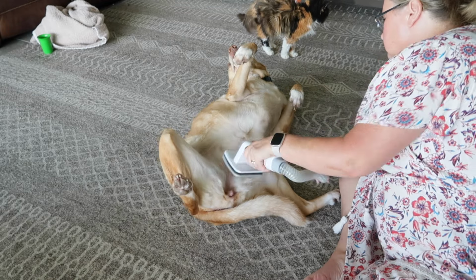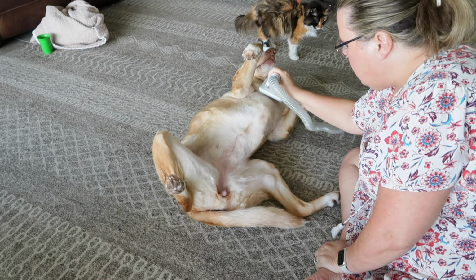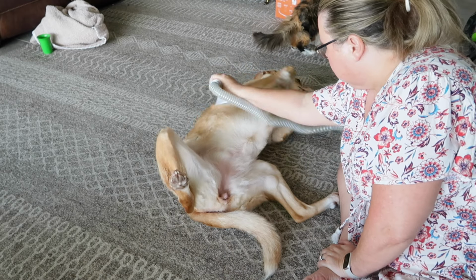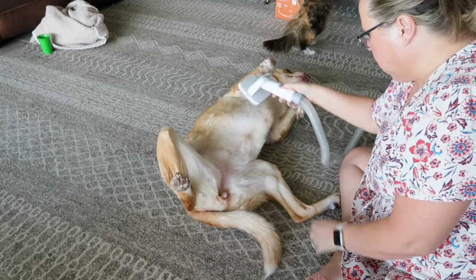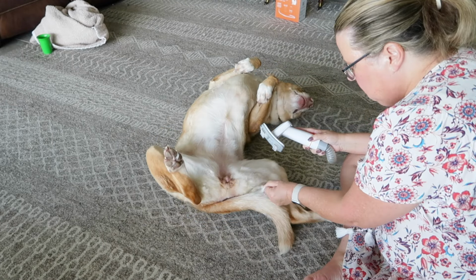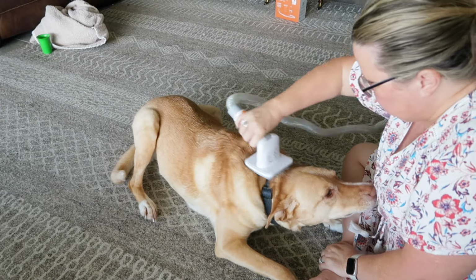But I'm giving her some on her belly. And I go ahead and I take the bristles and I bring the bristles in. This is only vacuuming her. She likes this with just the vacuum and not the bristles, especially down there, you know, where she's not being ladylike. See, there's some of that tuft. And there's her feistiness. She's such a sweet girl.